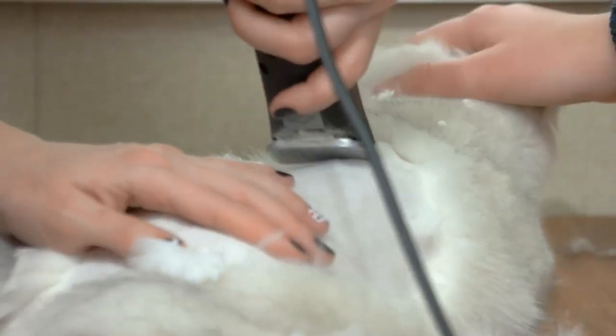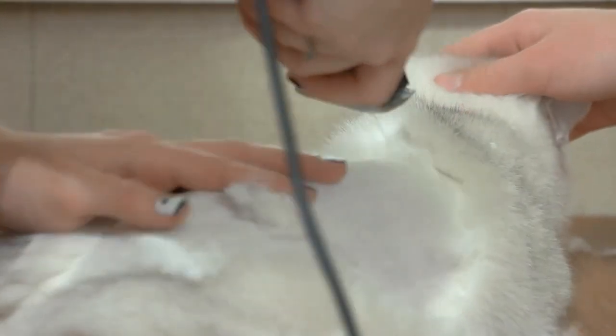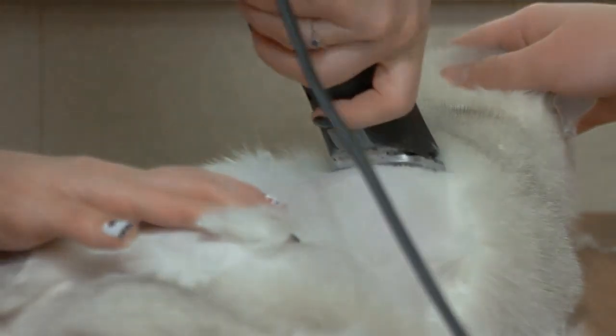This is why you should be very careful when it comes to giving your cat a trim. You never want to remove too much of your feline's fur protection.